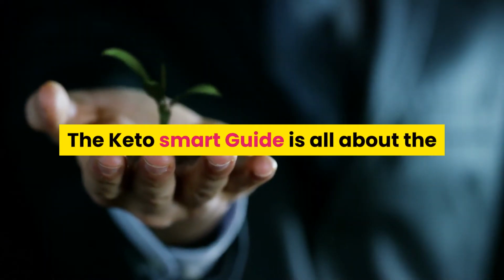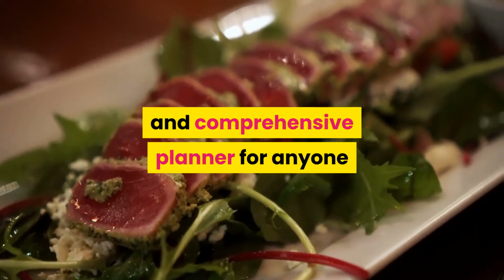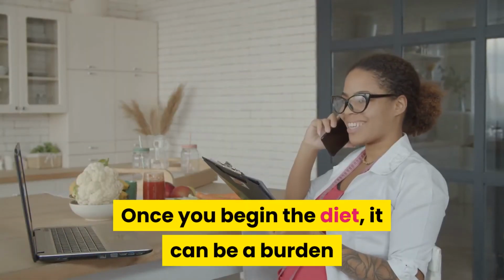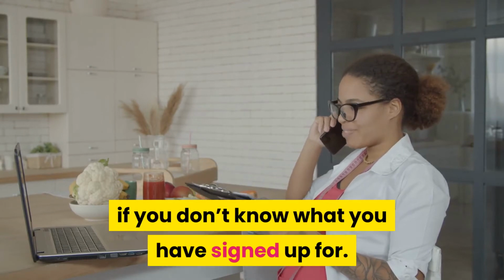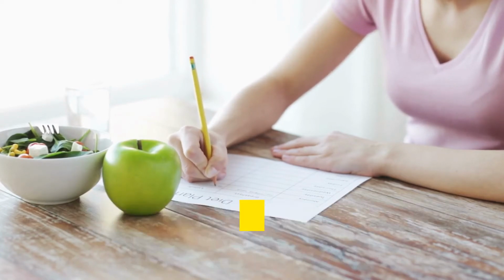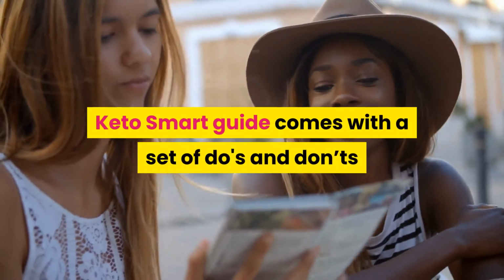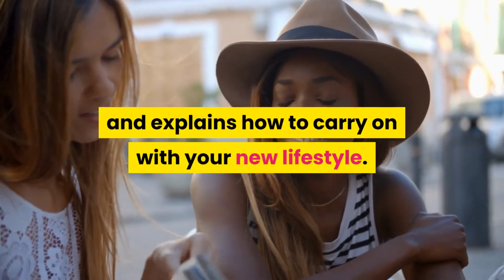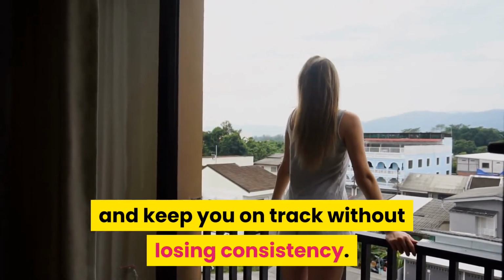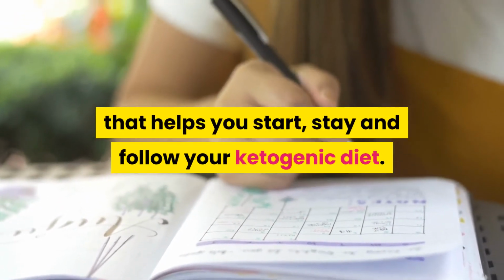The Keto Smart guide is all about the planning of your complete diet process. Keto Smart guide is a good kickstart and comprehensive planner for anyone planning to shift to the keto diet. Once you begin the diet, it can be a burden if you don't know what you have signed up for. With the help of the Keto Smart ebook, you have a holistic idea about the science behind the diet and also how to plan out your exercises and diets. Keto Smart guide comes with a set of do's and don'ts and explains how to carry on with your new lifestyle. It works to enhance your ketogenic lifestyle and keep you on track without losing consistency. It is more like a planner and tracker that helps you start, stay and follow your ketogenic diet.